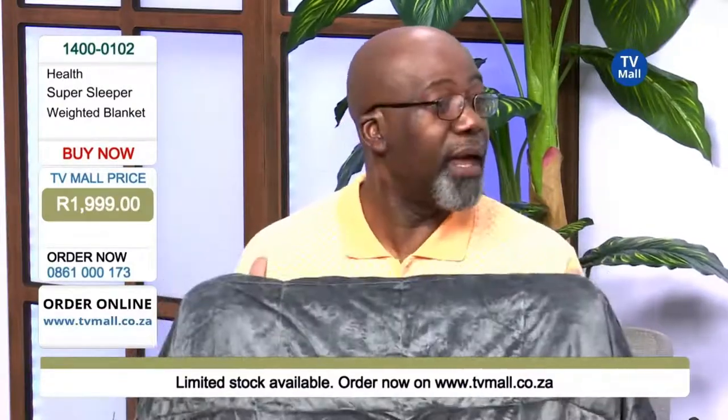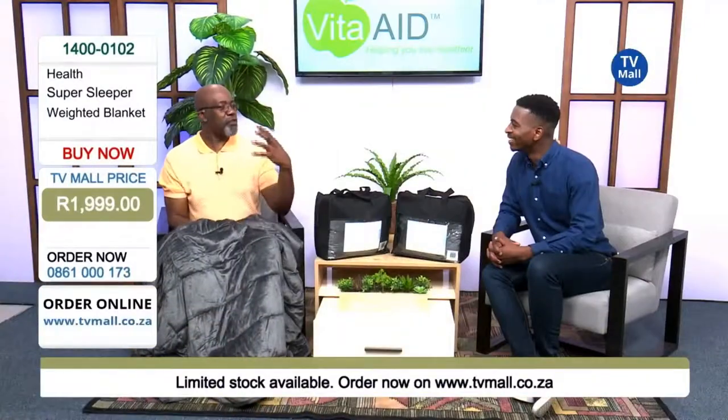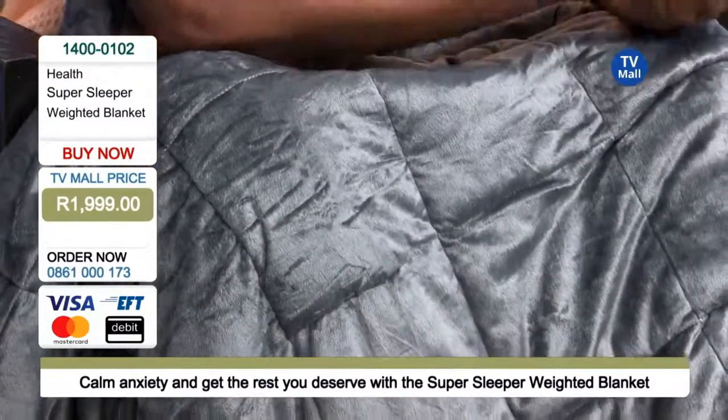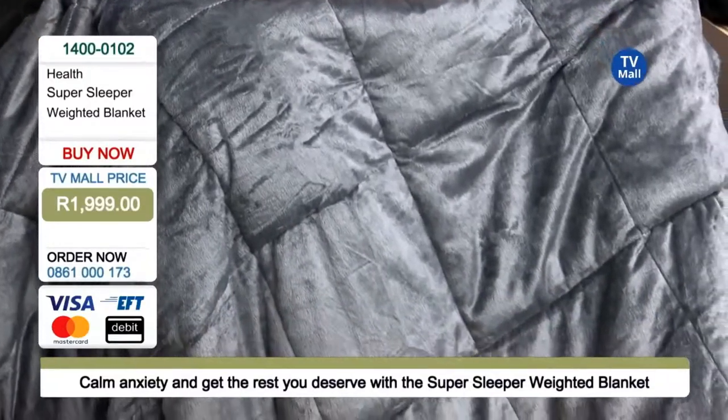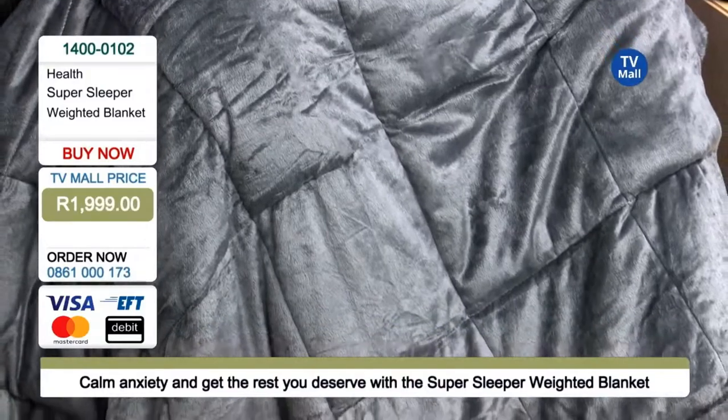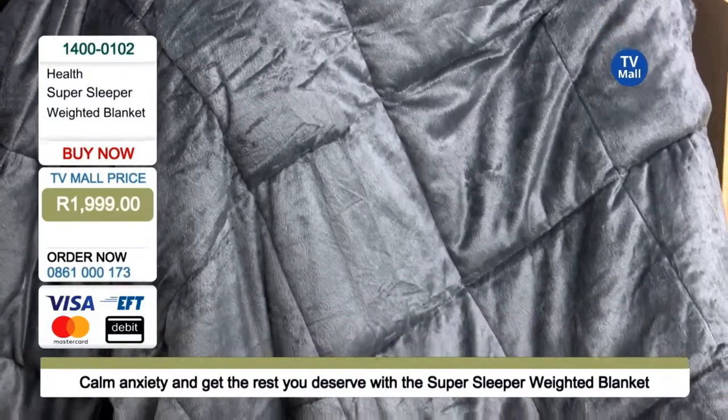Grandma is not here, but I've got my Super Sleeper weighted blanket. This is mine, the one that I brought into the studios, just for the viewers to see how it looks. And this is going back home with me, because there's no better way of enjoying quality sleep. You're sleeping for almost a third of your life. You want to enjoy deep sleep, relaxed sleep, so that when you wake up, you are energized, you are ready to tackle the world. You can actually deliver those goals. We live in a world that believes in goals. There are targets, and this is the best way of making sure that you are geared up for the world that we live in.